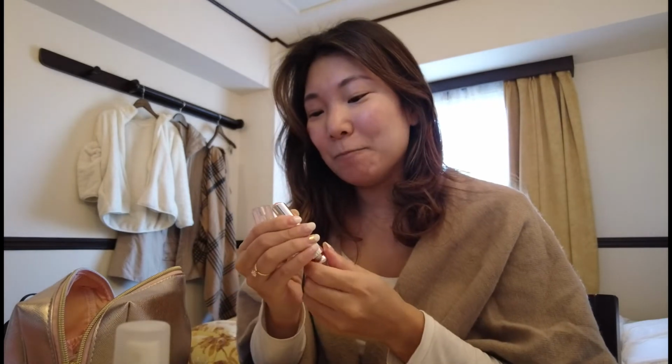But this one is more like a lip tint or lip balm, so it's not as obvious. It's not this bright pink. It makes a really nice pink sheen. It looks really natural, so I really love this so much. Peggy, if you're watching this, thank you so much. I use this on a daily basis.